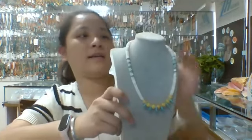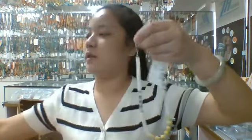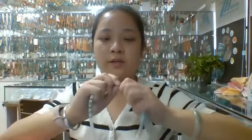Okay, and this necklace is also about 16 inches long. I tried to wear it to show you this necklace.